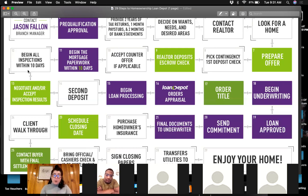But that is part of the process. We want to know exactly what we're getting into. And that's why the home inspection is so important. It is something that the buyer pays for out of pocket. They range, again, depending on the size of the house. Typically, a home inspection can be between $500 and $1,000.